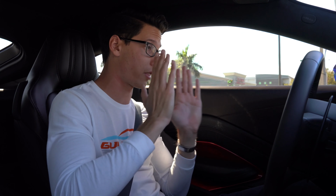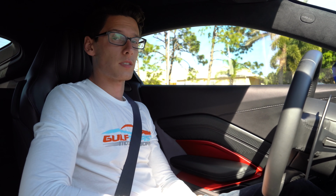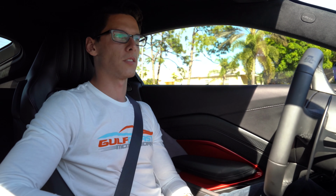Definitely changing from the Astons of previous years, which had that sort of counterclockwise rev counter. This is now the traditional setting, which thank God, because that was always so weird and confusing to look at. So now it's just your traditional clockwise rev counter. One of my only complaints about this car is the parking sensors are super sensitive, way too sensitive. A car could be 10 feet in front of me and it'll just start beeping.